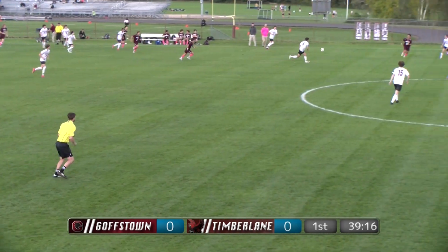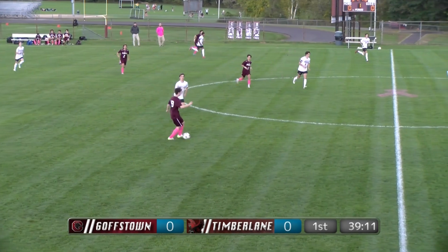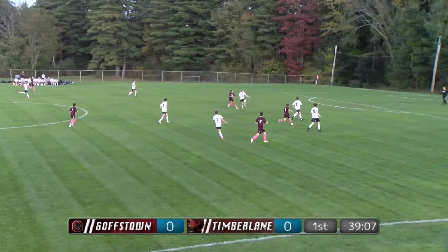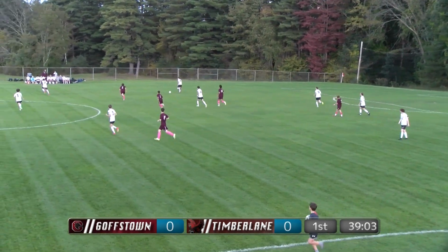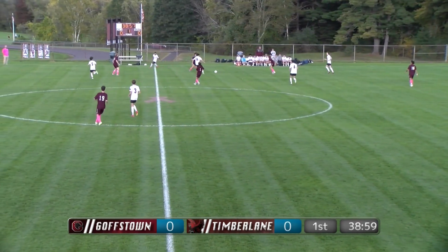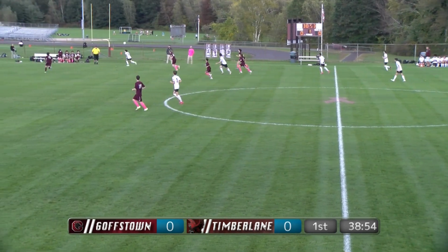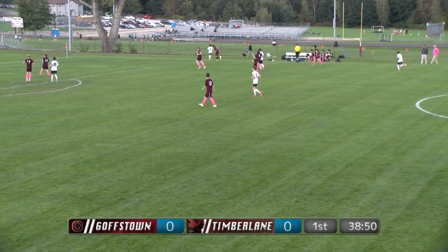So Trevor has a good turn. Timberlane gets across, but Jake cuts that off effectively. Dylan has plenty of time. Davin to Trevor. Up looking for Boris. That'll go out for a Goffstown throw.